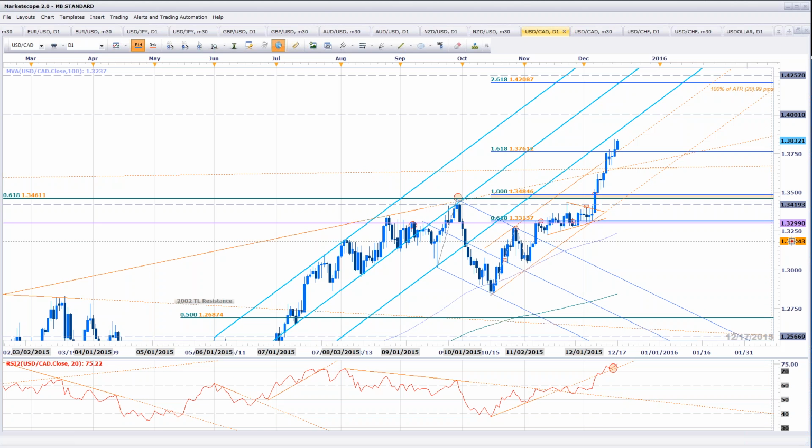I just find it interesting that we can't even peak the oil inventory highs, not even on FOMC and not even on a day like today where the dollar is ripping against all of its major counterparts. We still can't even test those oil inventory highs.